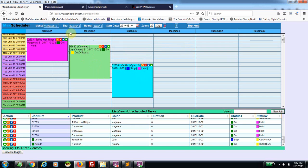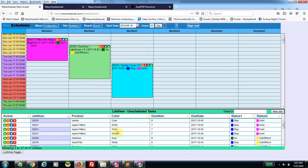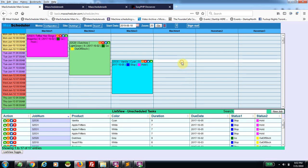Through a screen like this, the top portion is the schedule, the columns represent resources, the rows represent date and time, and the colored blocks represent scheduled jobs. At the area at the bottom, these are jobs to be scheduled. To schedule something, you simply drag and drop it onto the board.